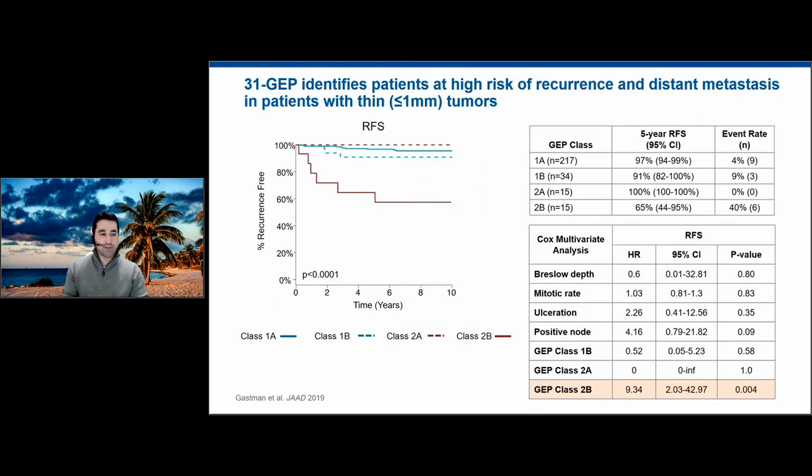In patients with thin tumors, a group considered to be low risk but who contribute substantially to mortality, highlighted at the bottom here in red, the expert panel found that the class 2B result was the only factor to reach statistical significance in a multivariate analysis, with a hazard ratio of 9.3 for recurrence-free survival, while the accompanying Kaplan-Meier curve showed a clear significant separation of risk between class 2B patients and the rest of the 31 GEP results.